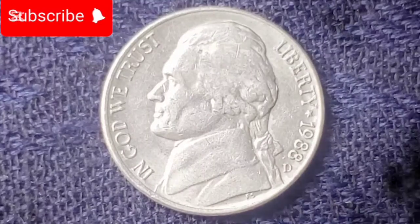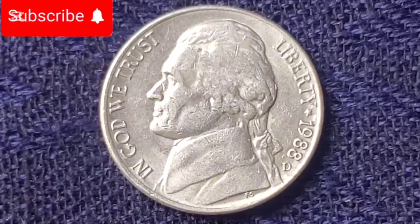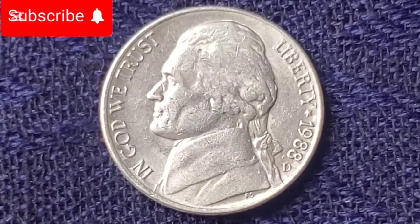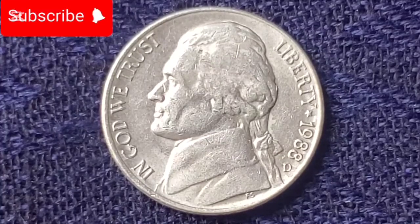While most 1988 Jefferson nickels are fairly common, there are also a few error coins to keep an eye out for. Error coins. Errors such as off-center strikes, die cracks, and double die varieties can increase a coin's value significantly. For example, a double die obverse, where the date or lettering appears double due to a mistake in the minting process, could be worth anywhere from $100 to $5,000, depending on how prominent the doubling is.